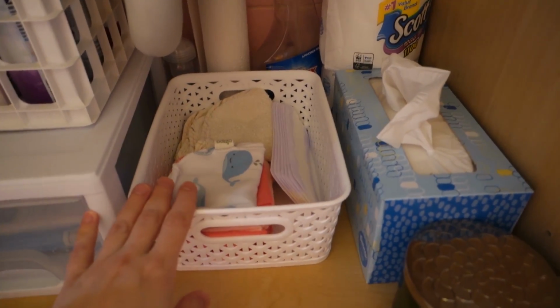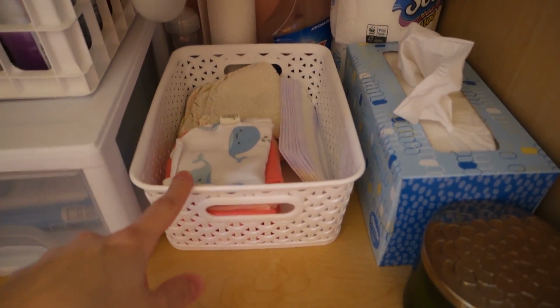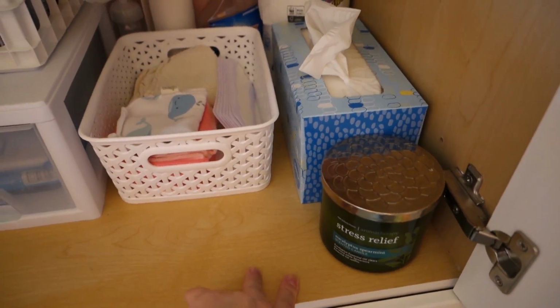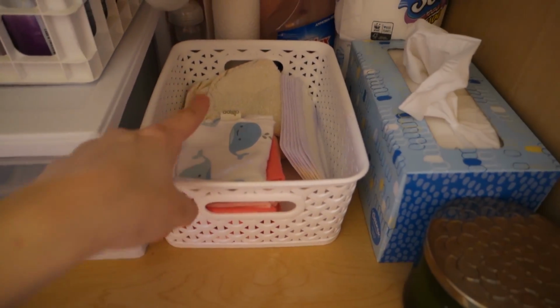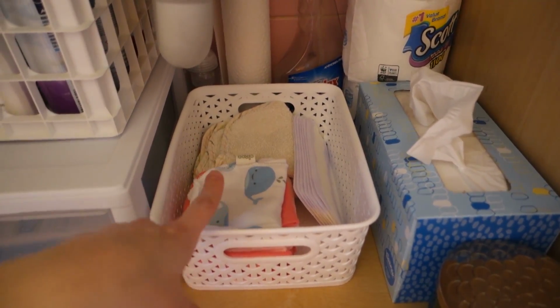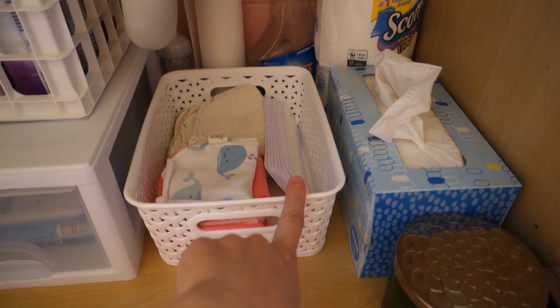And then I have this basket right here, and I couldn't figure out for a long time what I wanted to do with our little bath towels. I did have them stacked somewhere, either here or over here for a while, but they kept falling over, and I like to keep things in containers. So I had this basket and I decided to just fold them and stick them in here. So I have towels that the kids use when they take baths and wash their face and stuff, and just some girly things that I grab all the time too.